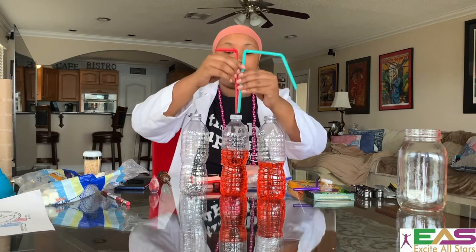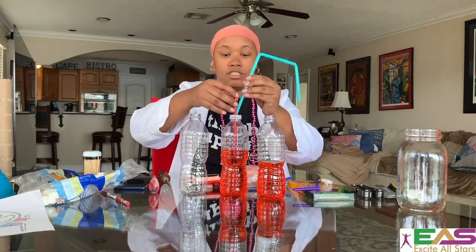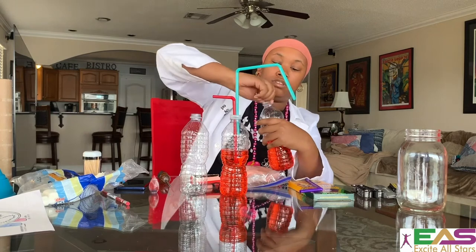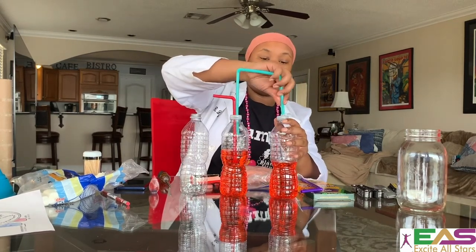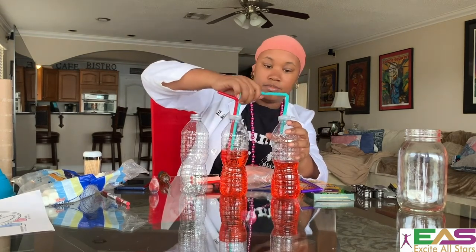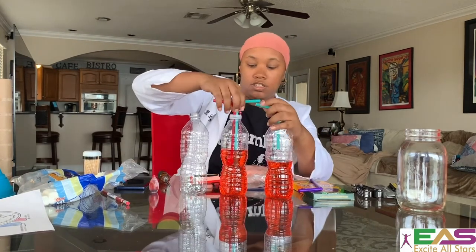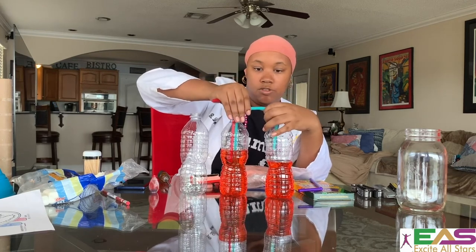Here we go. So I'm going to add my first straw like so. And then I'm going to add the second straw. Got my other water top. There we go. And I'm going to stick my straws down into them like so. Okay. There we go. Now this might be kind of tricky because straws can be a little bit bigger than most, but hopefully it'll work.